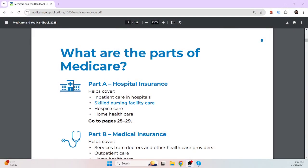So, if you are new to Medicare, you've probably heard about the parts of Medicare. So I'm going to share my screen with you, and I'm going to show you what is called the Medicare and You Handbook. And in this handbook, on page 9, we see the breakdown of the different parts of Medicare. If you would like a digital copy of this book, I'll leave a link to it in the comments so that you can download it and read it for yourself. But in the Medicare and You Handbook, this is for the 2025 book, what we see right away are the different parts of Medicare. So let's look at this together.